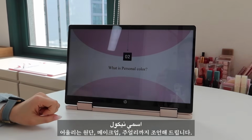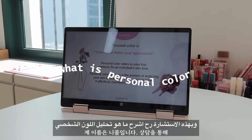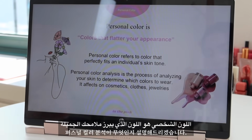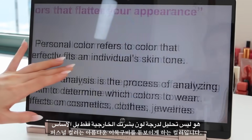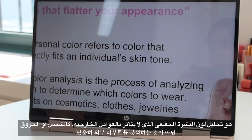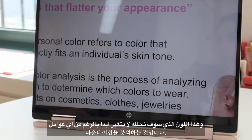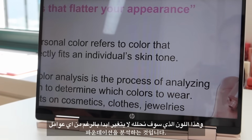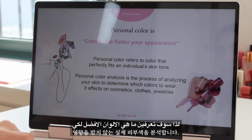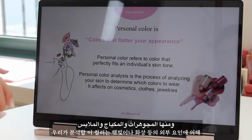And for today's consultation, I will give you a brief explanation of what personal color is first. Personal color is the color that enhances your appearance. So today we are going to find out which color perfectly fits your skin tone. But in terms of skin tone, it means undertone, not the overtone. Overtone is the surface, and if it gets irritated like sunburn, the color changes. But undertone never changes. That's why we are going to focus on your features today, with your eye color and natural hair color. So you can determine which colors to wear for your apparel, cosmetics, and even jewelry.